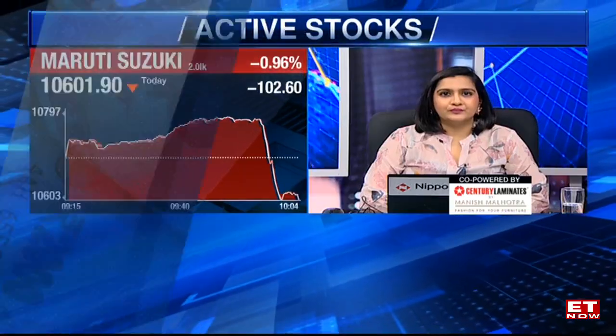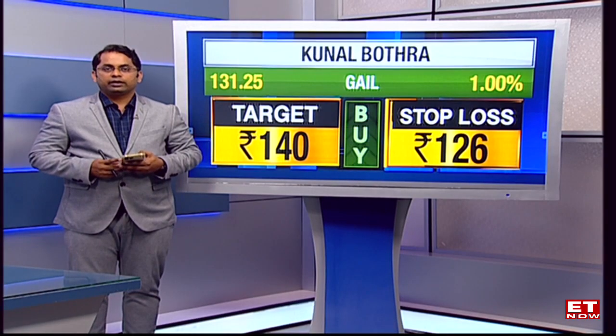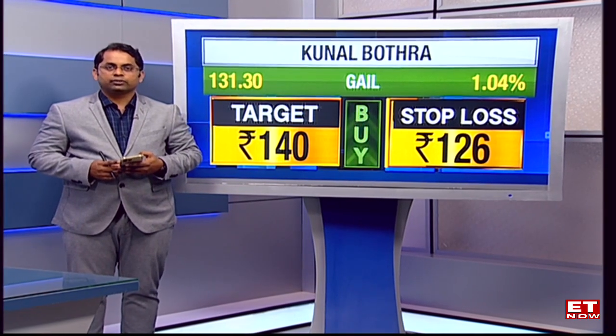Moving on then and getting those mid-cap ideas from our experts. Kunal? I'll go with 2 buy calls. GAIL as the first stock, which I'll suggest as a buy, trading at 130 plus levels. Can aim for a target of 140, stop loss at 126. And L&T Finance is also a stock which has confirmed a breakout today. So would look out for a buy with a target of 150, stop loss 134.